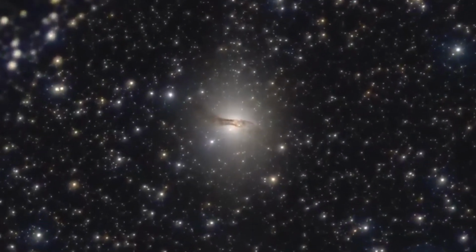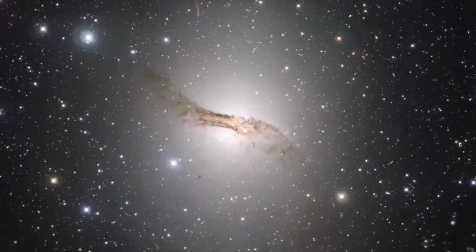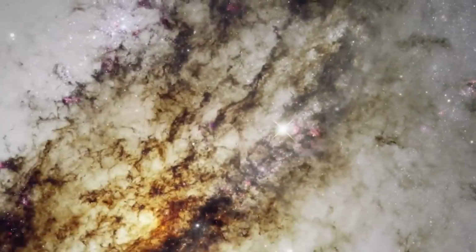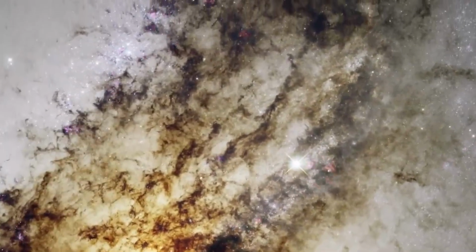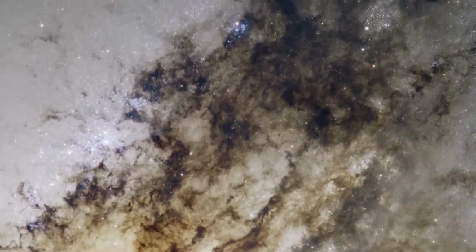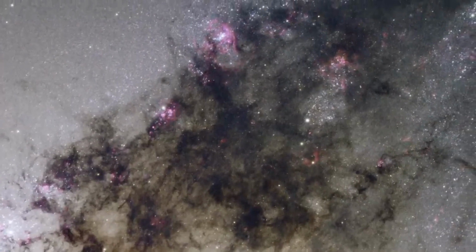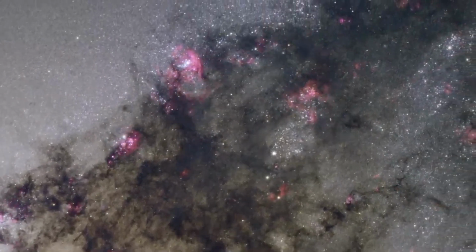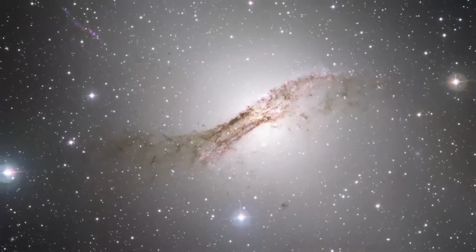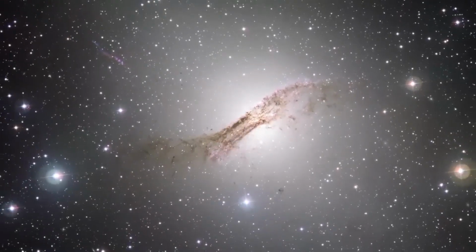Galaxy collisions are not always destructive. Take the case of Centaurus A, 32 million light-years from Earth. Shock waves produced by a collision have sparked an intense round of star formation, as seen in the red patches visible here. The turmoil of the collision explains the warped shape of the galaxy's disk, as seen in this wide view from a ground-based telescope.